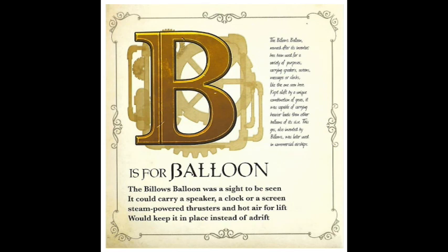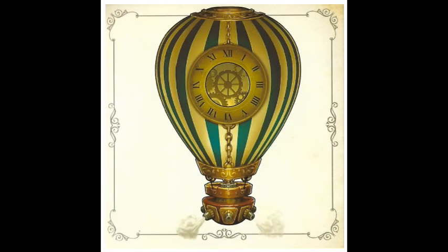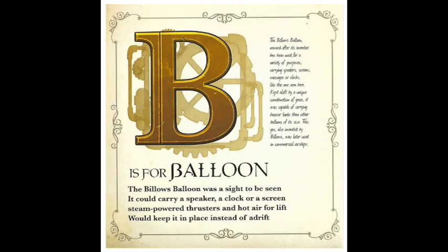B is for balloon. B is for balloon. The Billows balloon was a sight to be seen. It could carry a speaker, a clock, or a screen. Steam-powered thrusters and hot air for lift would keep it in place instead of adrift.